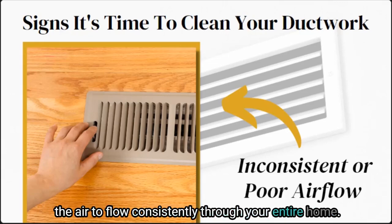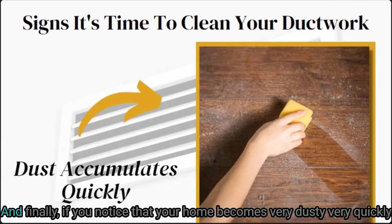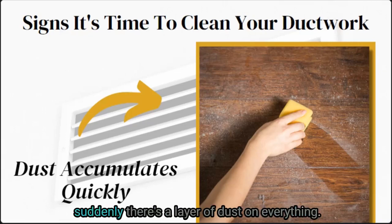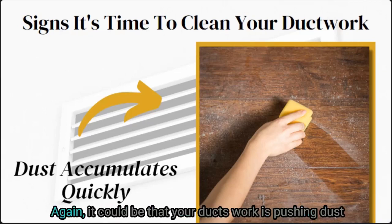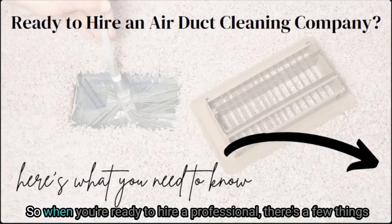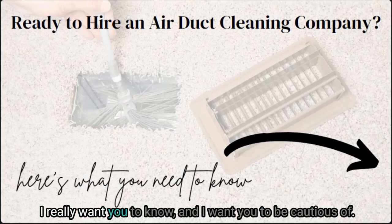And finally, if you notice that your home becomes very dusty very quickly, it feels like you dusted yesterday and suddenly there's a layer of dust on everything again. It could be that your duct work is pushing dust into your home because the ducts need to be cleaned. So when you're ready to hire a professional, there's a few things I really want you to know and I want you to be cautious of.